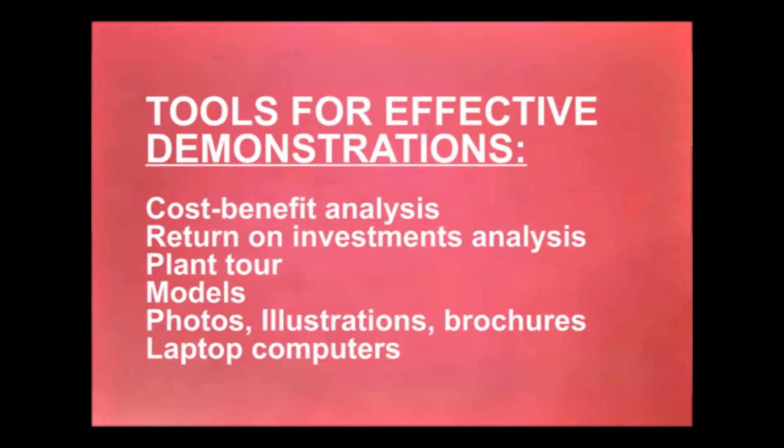There are also selling tools for effective demonstrations. Quantifying the solution. Sometimes plain old math can work the best. Run a cost-benefit analysis or a return on investment analysis. Show the product in a plant tour. Now, this can be very impressive when the customer can see the product coming off the line.